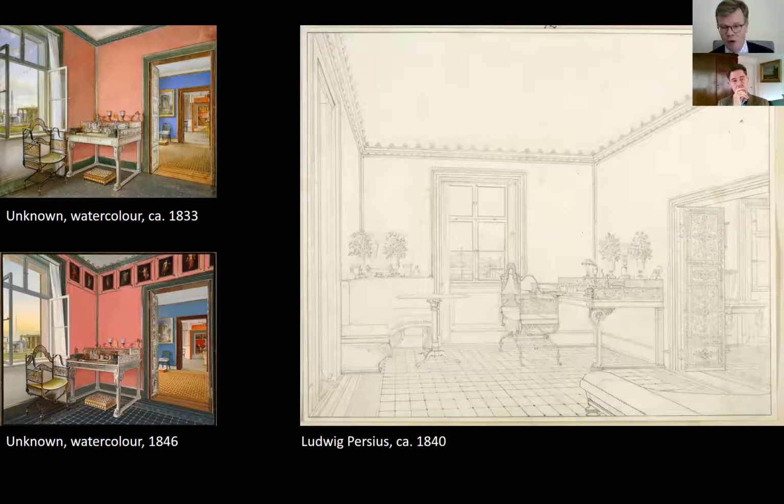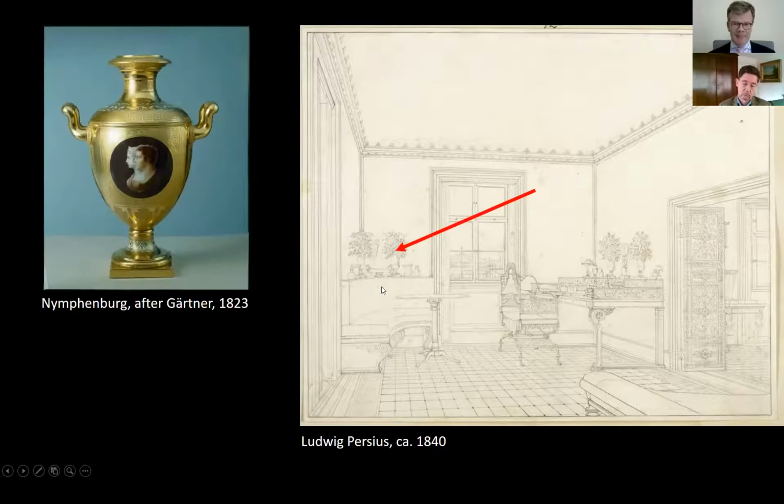Now there's another drawing by Ludwig Persius, who was a student of Schinkel and also involved in the whole Charlottenhof construction, and he also made a design of it. And he shows you a corner I don't have in another view, which is a semicircular bench. And in this corner, you can just hardly see there stands a vase, which stands there still nowadays. It's a porcelain vase, which was a gift from the bride's parents, the king and queen of Bavaria, to the young couple for their wedding in 1823.